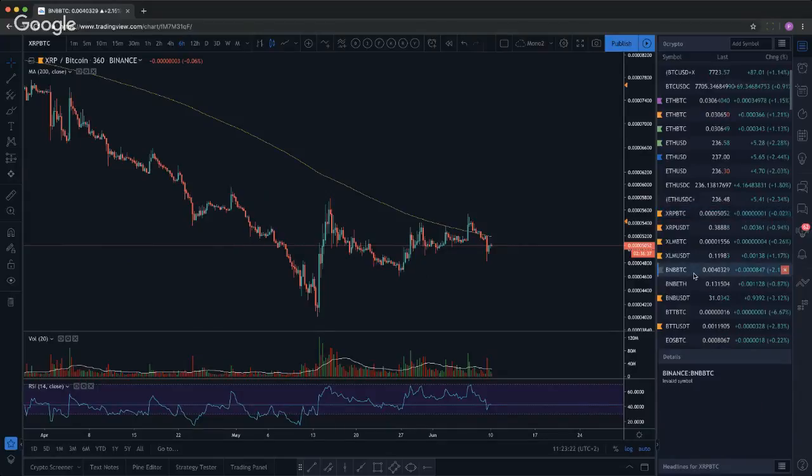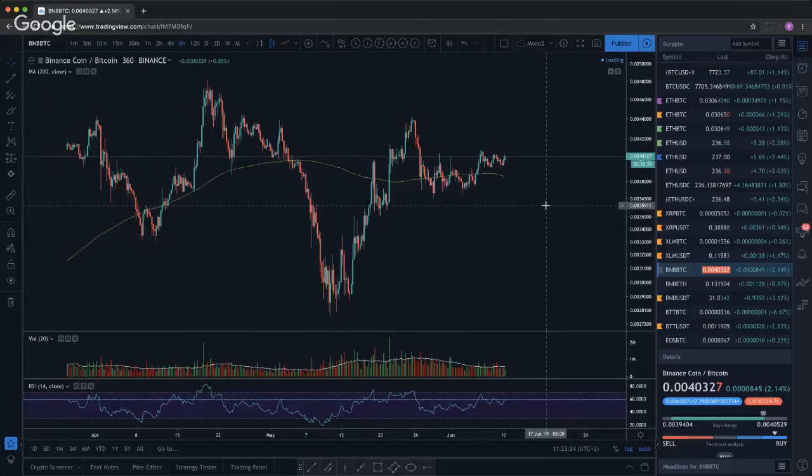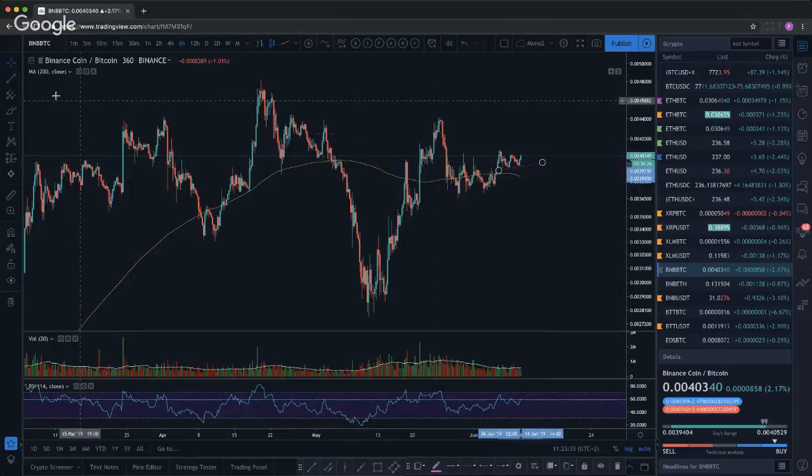So right now, ETH is a bit more strong than Ripple. Let's look at BNB. Yeah, BNB is still pretty strong. It's holding its level pretty well. Here, it's basically making a flag after an uptrend. So that's a continuation pattern.